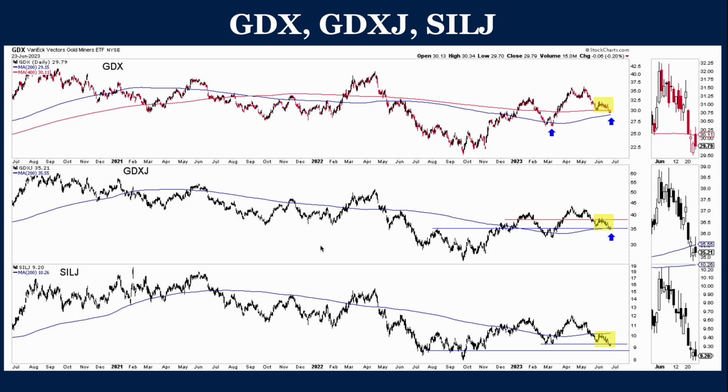Now let's talk about the miners here. So we have GDXJ in the middle, SILJ, Silver Juniors at the bottom. One thing I want to note, I've seen like 3 or 4 people who I really respect, by the way, who I think are very good short-term market timers. In the last day or two, they've all been getting bullish on the miners. I haven't looked at everything that they've put out, but I trust their analysis and their trading acumen because I've followed each of them for a while. So I think you have the setup here where you could get a rally in the miners.